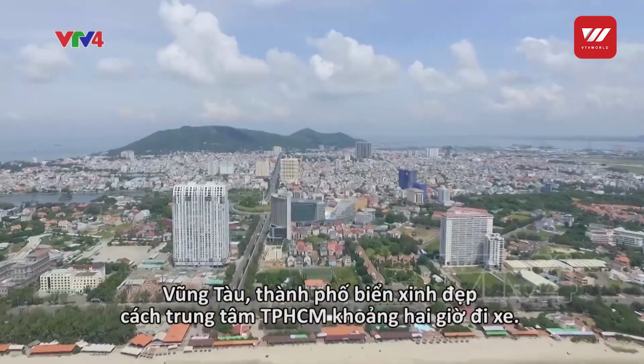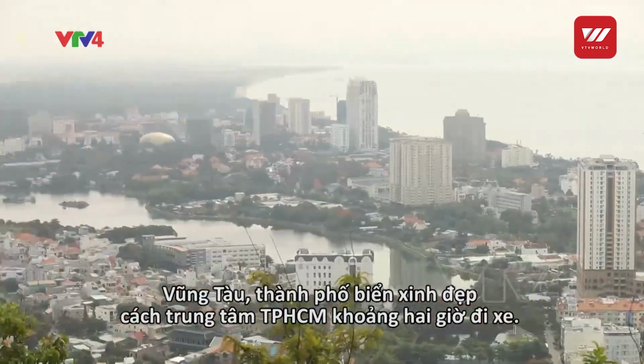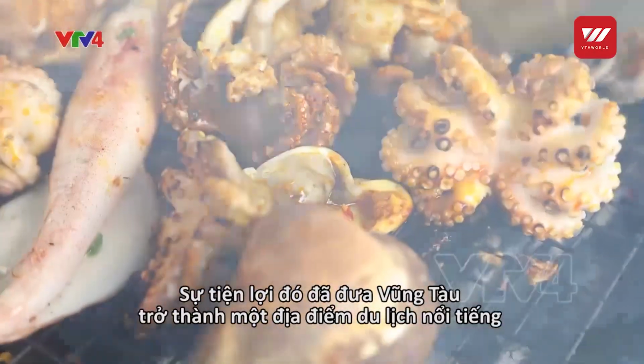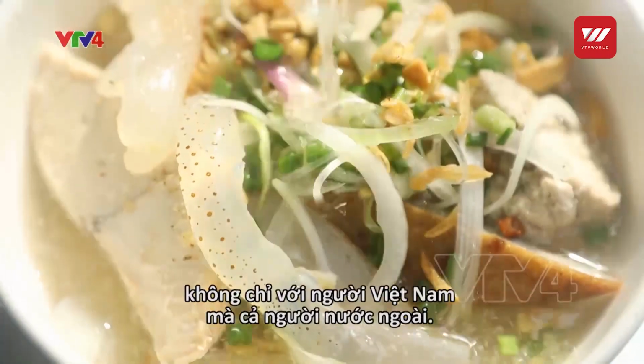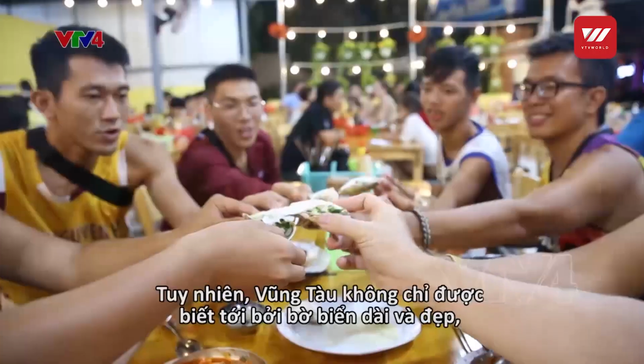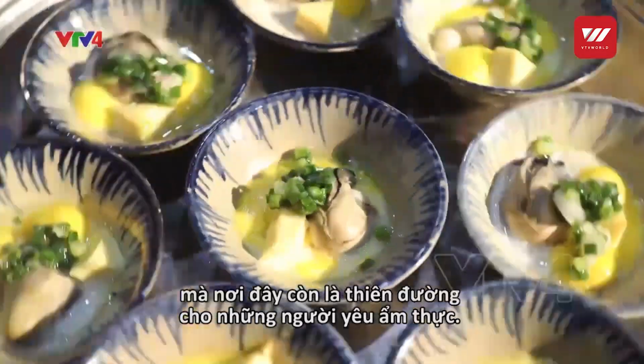Vung Tau is a seaside city on a peninsula located in southern Vietnam, just about 2 hours drive from Ho Chi Minh City, making it a popular escape from the biggest city for locals and expats alike. Vung Tau is not only well known for its stunning coastlines, but also as a paradise for seafood lovers.